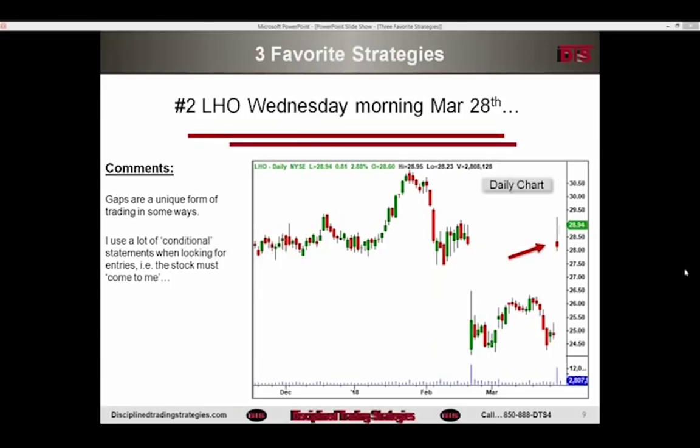LHO, morning of the 28th. This is a stock that had gapped up. It gapped up to here. I want to do just a little teaching here for a minute rather than just show you this one strategy. I said that there are a lot of fallacies about gaps, and I want to explain this one to you.